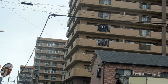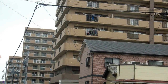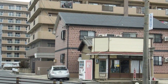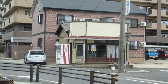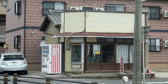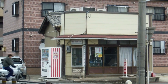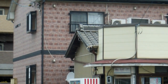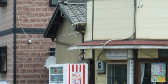So we've got high density apartment buildings here, and then down here on the corner, this little brown building on the corner is actually really old. So obviously at some stage they've added the facade to the front of it to try and sort of modernize it, and on the left hand side there you can see some cladding on the wall. But when we get close to it and have a look at that tiled roof, it's an original old tiled roof. Underneath the tile is mud, underneath the mud is wood, and underneath the cladding on the left hand side there would be mud and wood as well.